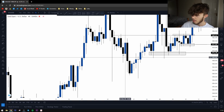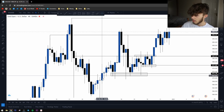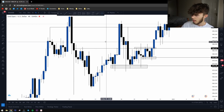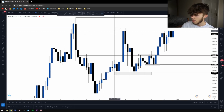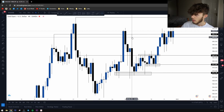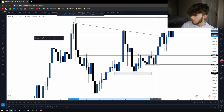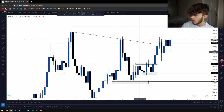Then people entering sales, price comes into profit, wicks back up into the highs again, and as you see we had a wick up, down, and we didn't actually manage to create a higher high with this one here, so now we are descending. So if we draw this on here, we're now descending from this level. Obviously we're going up on the lows, but we're going down on the highs.